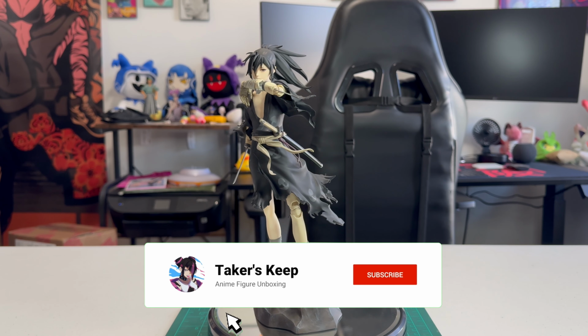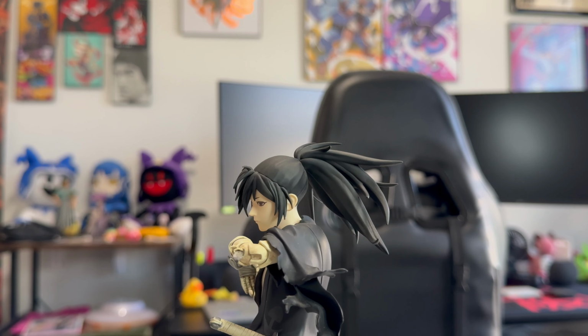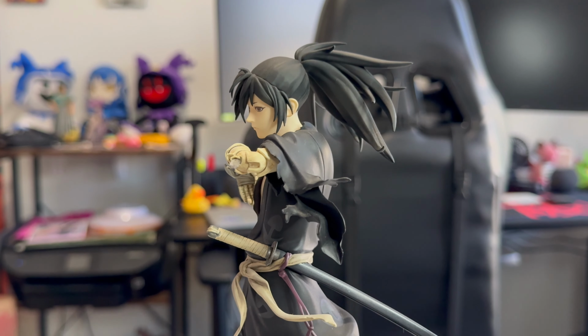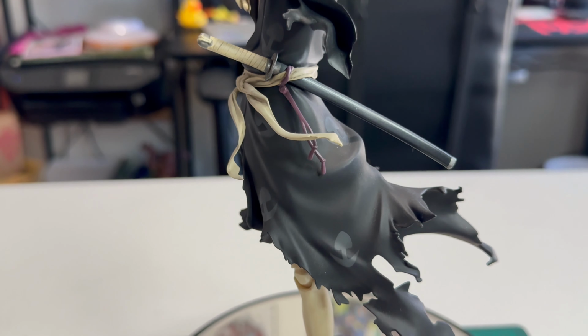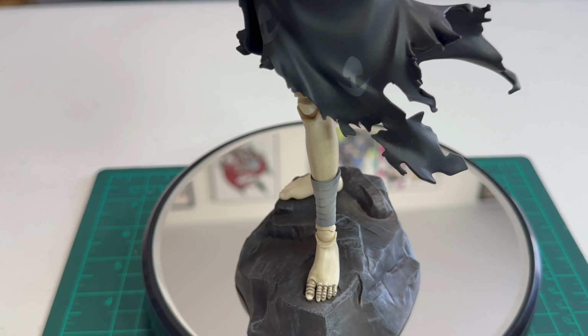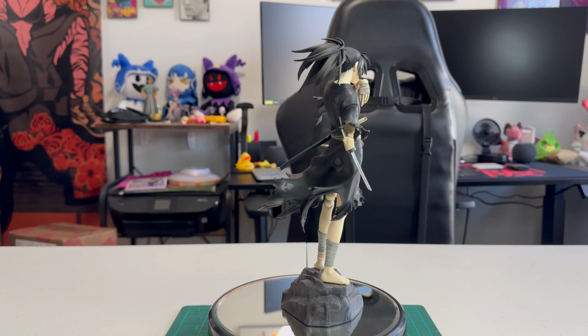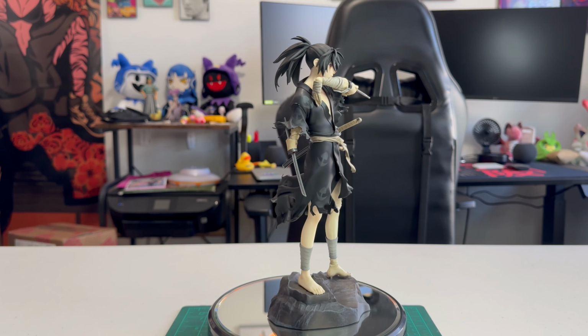Now that I'm seeing this figure in person, I understand why it's so highly prized in the aftermarket. Because I feel like this is the closest to a perfect sculpt of an anime character I have ever seen. The attention to detail on this figure is crazy. He is just in a class of his own.